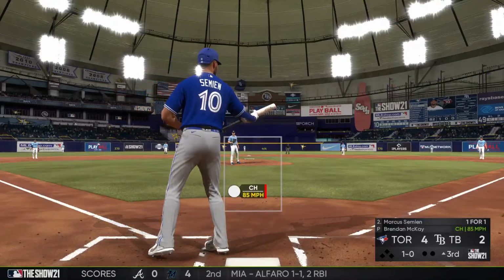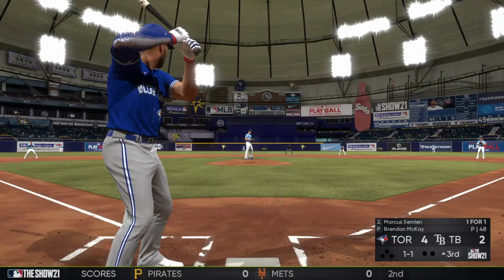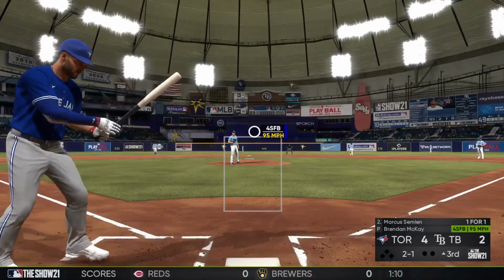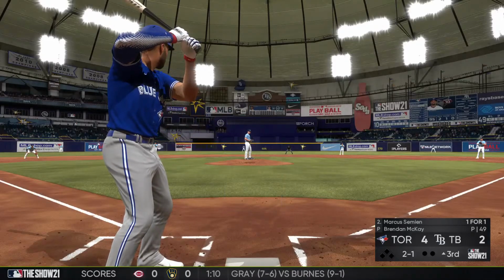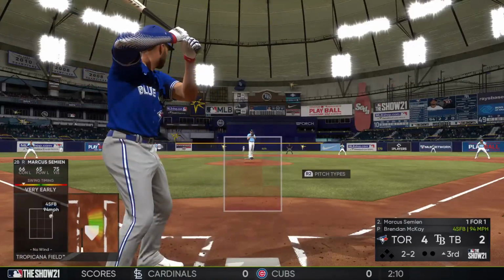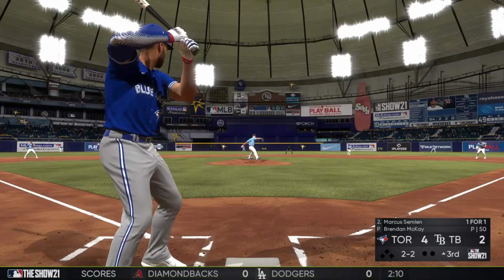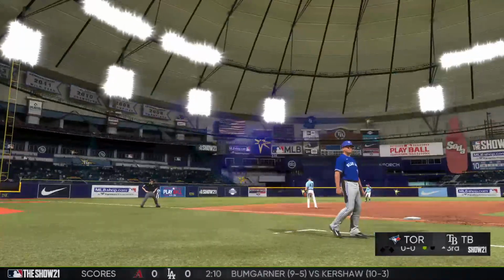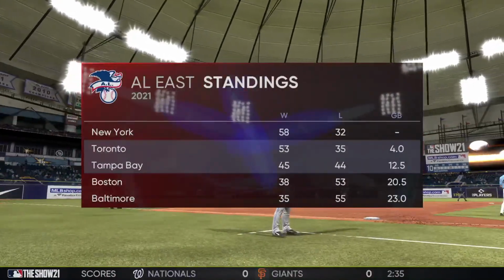That evens it up, 1-1. Here it comes. 2-2 now. Hey, usually the second time through the order, you start seeing an incorporation of some more off-speed stuff. But this guy's locating, feeling really good about his fastball. Two back-to-back. So he froze him for the strikeout. Marcus Semien goes down for the first out here in inning number 3.